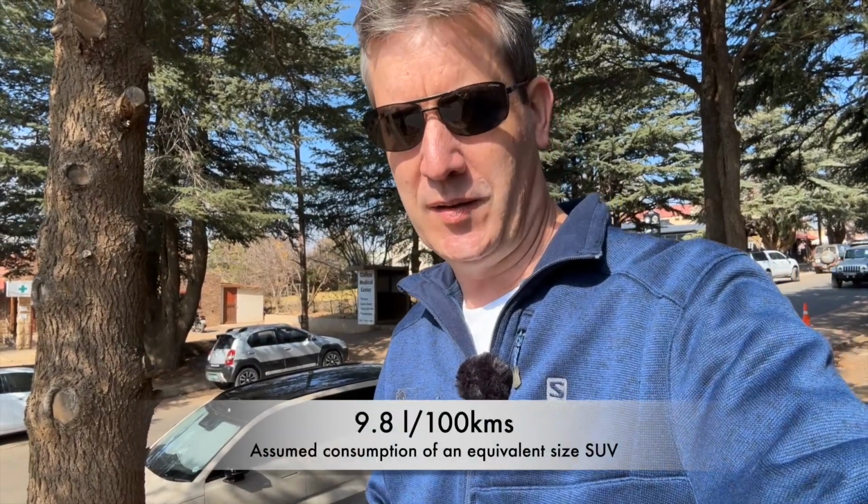If you do a comparative exercise for a petrol vehicle the size of an SUV like the EX90, let's be lenient and give it an average consumption of 9.8 liters per 100 kilometers.